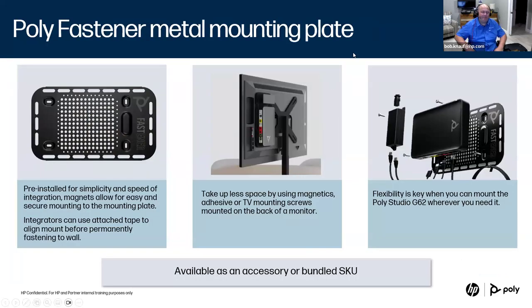So I talked a little bit about that metal fastener plate. This is the fastener plate. It is meant to be easily mounted on the wall. It has little sticky tabs on the back that aren't meant to hang. It's meant to assist in the actual mounting of the device. Like I said, we have magnets on the back of the G62. So once I put the system on there, now we've got the G62 mounted right here on the metal plate. That's going to make it much easier for your end users.